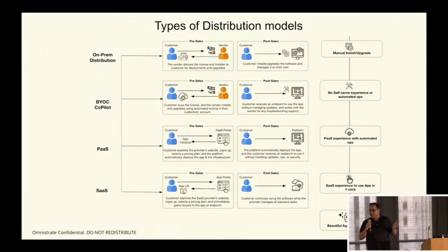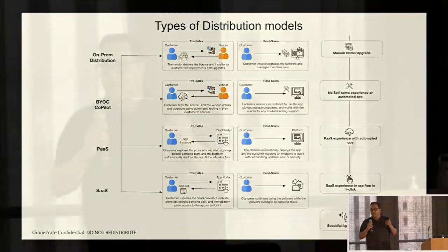For those of you who have done it here, you know very well, no amount of people will be able to keep that in sync in their head all the time, in real time. You need essentially an operational CRM. And that's what on-prem distribution takes.